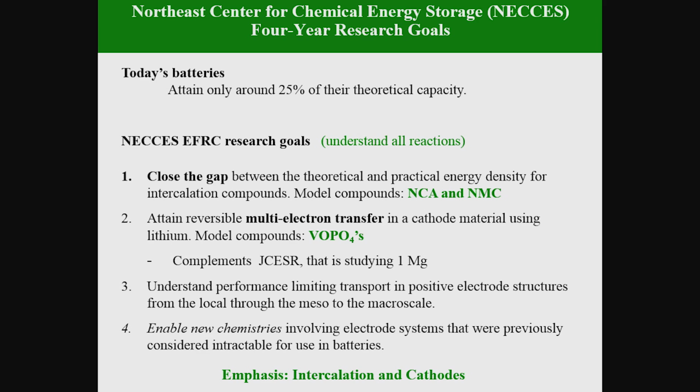Our second goal is to get reversible multi-electron transfer, and the model compound I'm going to be talking about shortly is vanadium phosphates. This complements what we're doing in JCESR, and we have a number of folks in our EFRC who are also in JCESR. JCESR is doing exactly the same thing, but they're looking at one magnesium. We're looking at two lithium. We think ours is a more pragmatic approach. We've got a lithium anode, we've got a lithium electrolyte, we just have to worry about the cathode. And I'll show you, I think we're on the right track.